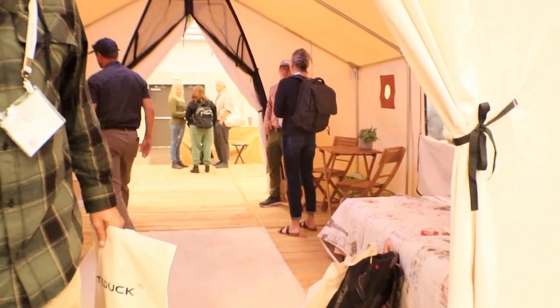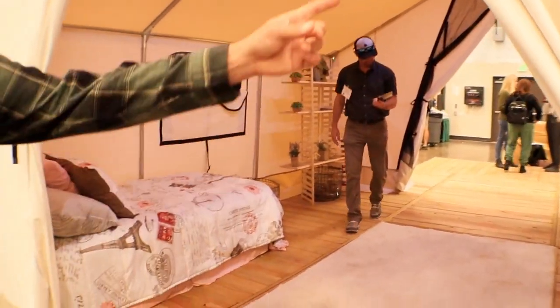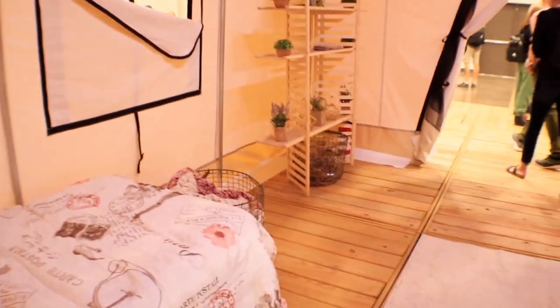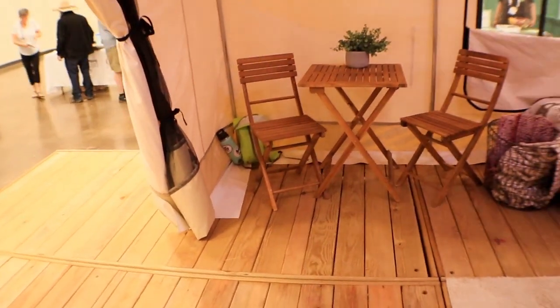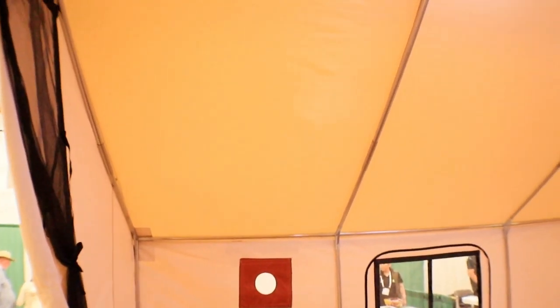That's cool, but definitely not something that we would be able to use. It's got the port for the heater. I like the floor though. That's a spot for this. That's cool. I like the decking too. I don't know if this is something you can buy, but that's cool. You could probably get away with it with our permits. Guys, this looks pretty sturdy.